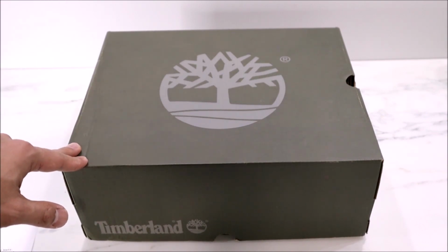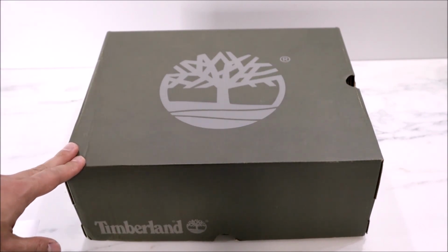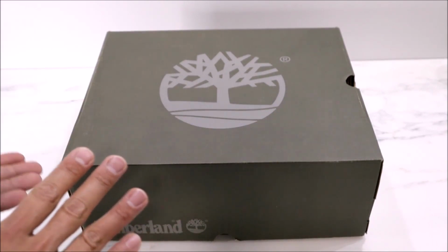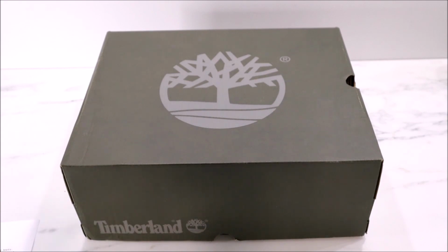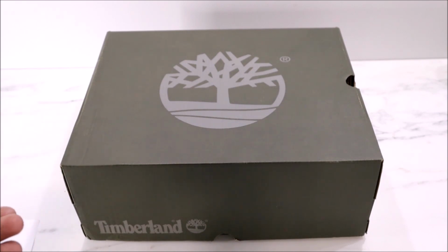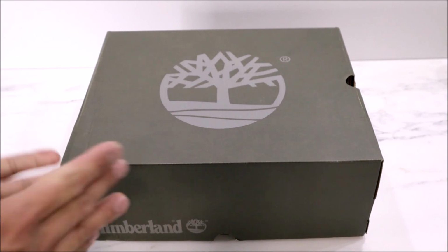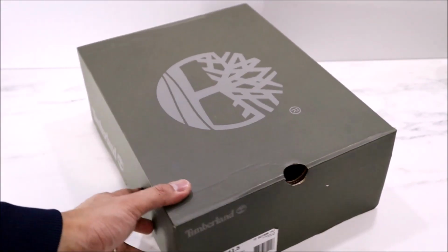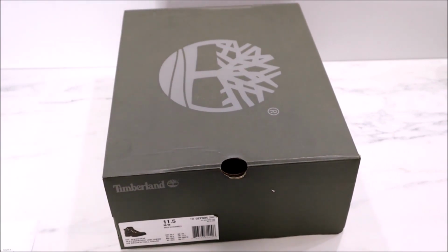Someone asked me on YouTube what kind of boots I normally wear on a day-to-day basis, and I'll be honest with you, it depends on the season. Normally I would wear boots during fall, winter, and spring. Lately I've been looking for a pair that would offer me the versatility to wear for those three seasons. Hence I decided to buy a new pair of hiking boots from Timberland, called the Maddsen waterproof mid-hiker boots.